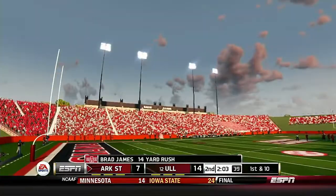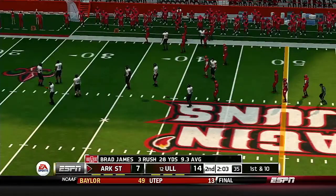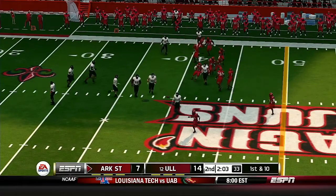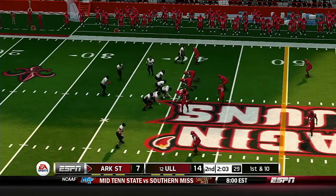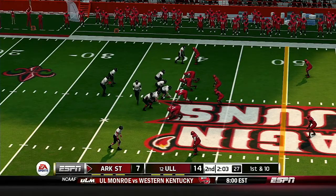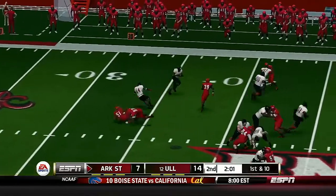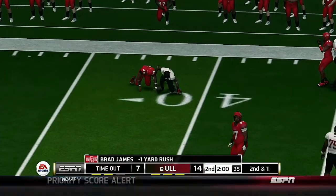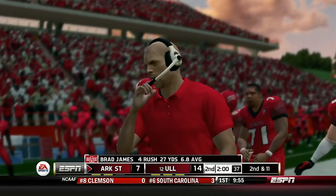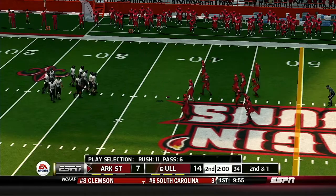Makes it out to about the 39. Gain 13 on the play. First down. Man left. Four down. Check Mike 39. And he's stopped behind the line. The halfback just couldn't get back to the line of scrimmage. Loss of one. Arkansas State's going to take their first time out of the half.